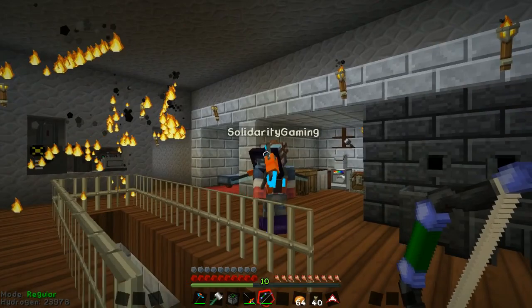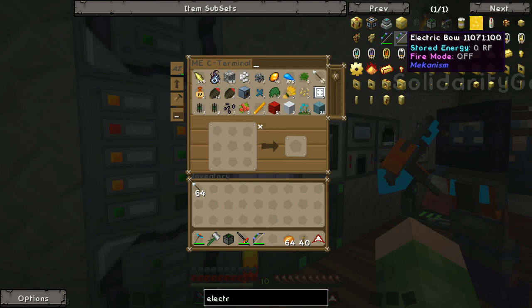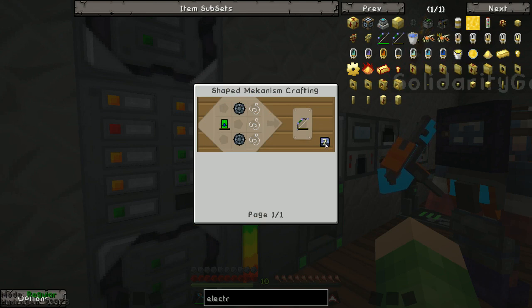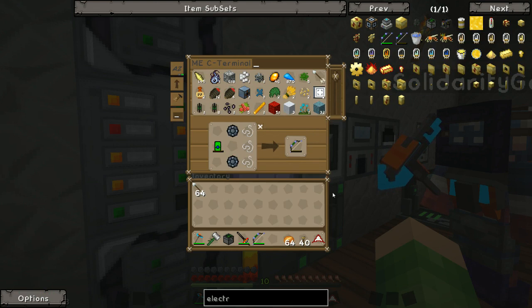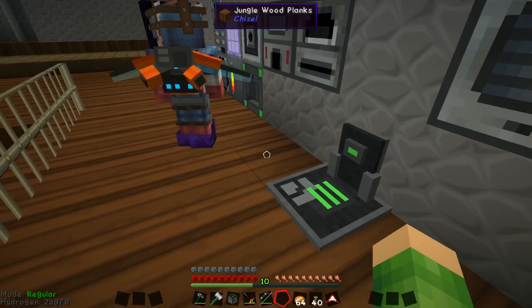So if you go into the crafting recipe thing, and type in electric bow at the bottom. Electric. Electric bow, there you are. Click on that, and then shift click on the question mark. And you should have everything straight into the thing, ready to go. I've pre-made it all for you. Boom, done. So if you take that out. Hello, I've got an electric bow. Stand on the charge pad, and watch it do its thing.